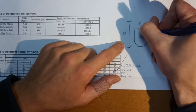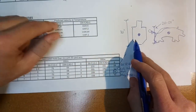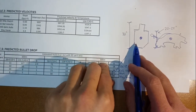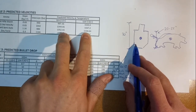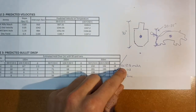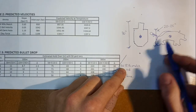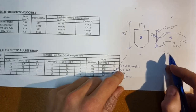Now, if you're aiming center of mass for each one of these, and you're using this ammo, and you didn't account for your point of impact change due to different temperatures outside, you can hit up to 25 inches low. So if you're aiming here, you'll completely miss the target. You go either high or low by 25 inches, depending on what your dope was calculated at. Same thing here. You can hit way off target or way above. That is a big no-no.